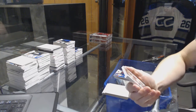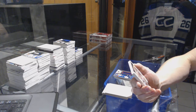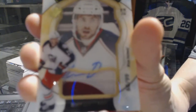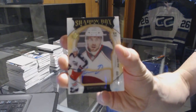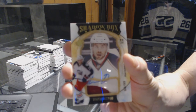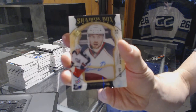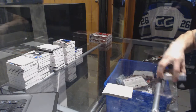We've got a rookie jersey number to 235 for the Toronto Maple Leafs, Nikita Soshnikov. And we've got a Shadow Box rookie patch and autograph, numbered 60 of 99 for the Columbus Blue Jackets, Oliver Bjorkstrand.